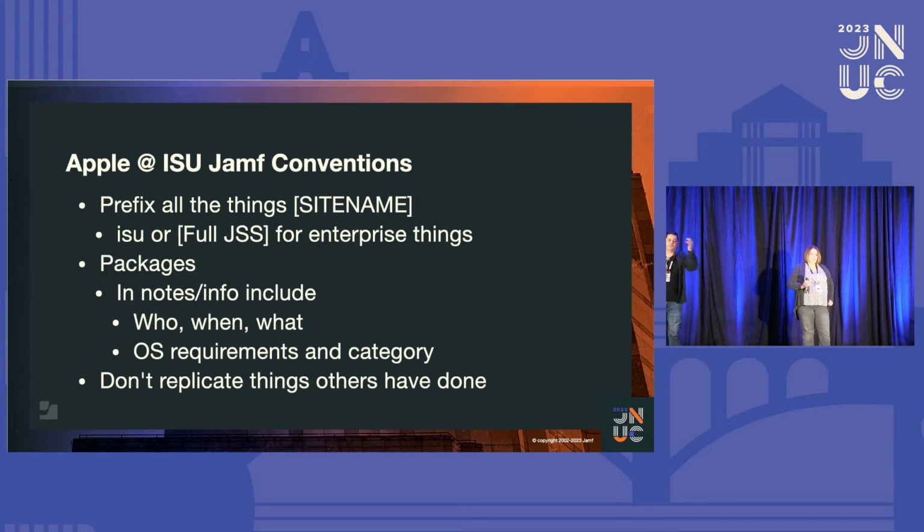So since everybody can see everything, and Jamf is a flat surface, we really try to keep our naming consistent. Our packages, printers, scripts, we've tried to prefix everything. So my home department, it's going to be LAS-music. For example, ISU or full JSS for the enterprise things. This is how we can quickly look at the JSS and know whose policies are what, whose packages are what, who owns them, air quotes.